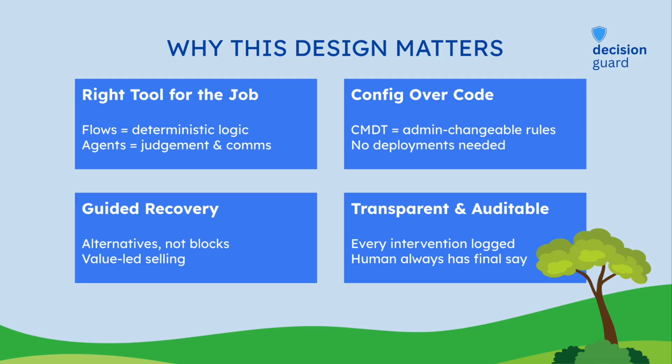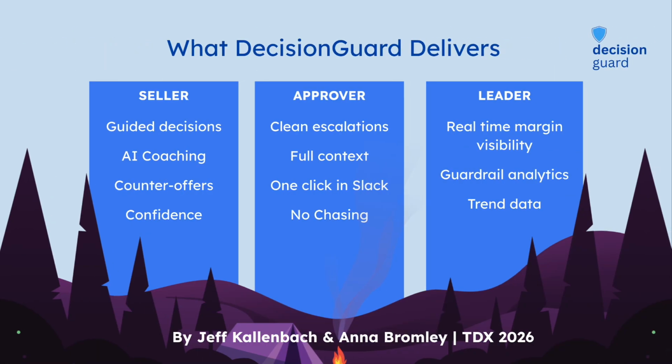We decided on 4 design principles. We used the right tool for the job, we chose configuration over code, we designed for guided recovery, not rejection, and everything is transparent and auditable. Decision Guard delivers AI coaching and confidence for the seller, full context and 1-click approval for the approver, and real-time margin visibility for the leader. That's Decision Guard. Thank you.